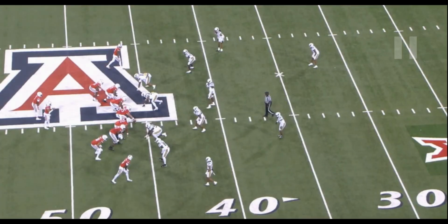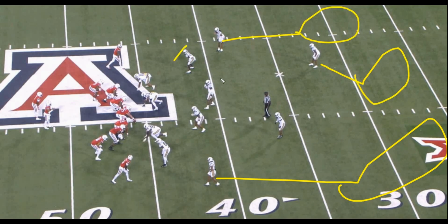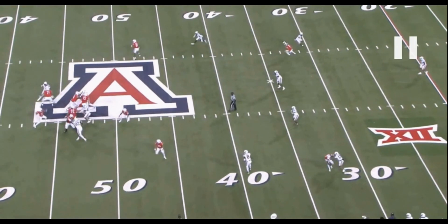Here he is lined up at the top. So we've got cover 3 here. We've got deep third, deep third, deep third. And then we've got underneath, underneath, underneath, underneath. And the reason why it's so important for him to work back to the ball here is look at where he settles. So he settles about 20 yards downfield.